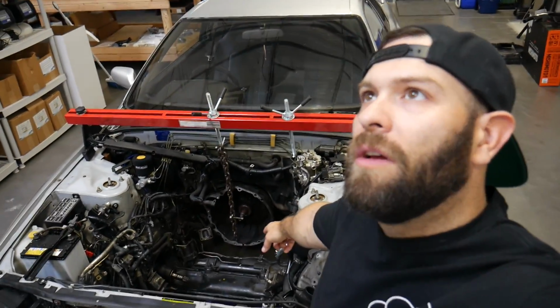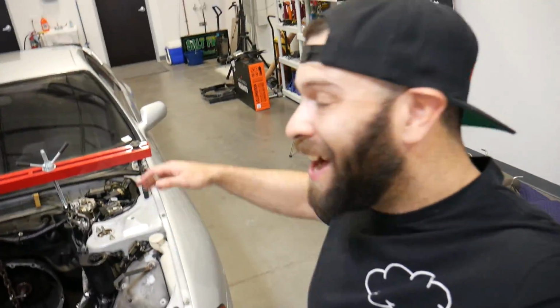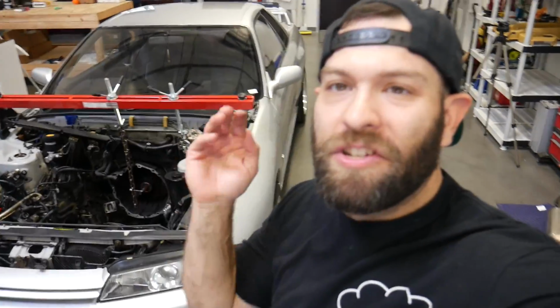I think we're sitting at about two and a half, three weeks before we get the motor back and can put it back in. So we still got a ton of stuff to do on the other cars. The WRX still has a few things that we need to do to it. So just TLC stuff with that car.